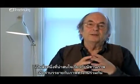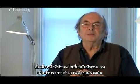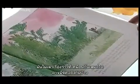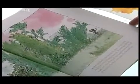And that's one of the things that's interesting about picture books, I think, where you've got words and pictures working together, is that they don't always tell exactly the same story. There can be a tension between them.